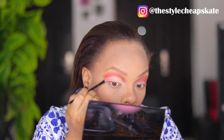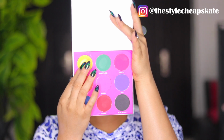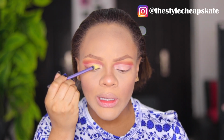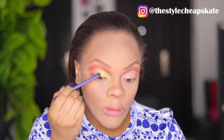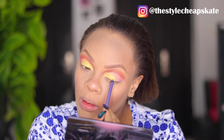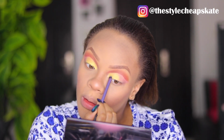Anyway, you get my drift. I'm going in with the yellow gold shade called Funk. Guys, this shade. What kind of pigment did Zaron use in this palette? I'm not even understanding. Like, this shade was so freaking beautiful.